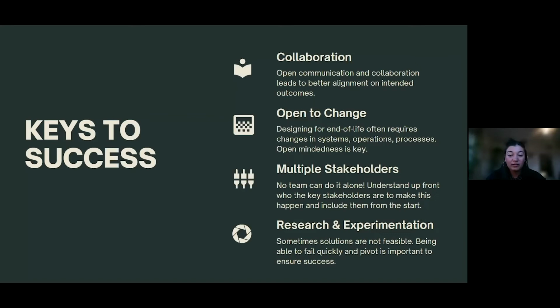It led to better alignment around our intended outcomes. So we were all striving for the same goals on the same timeline and staying within budget, which if you're in project management, that's those three things. People love to hear it.